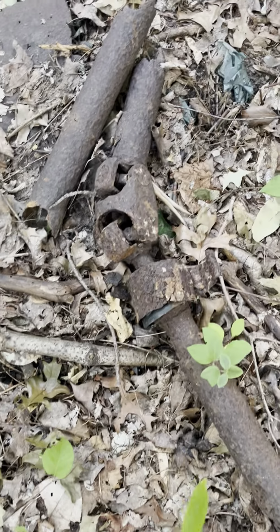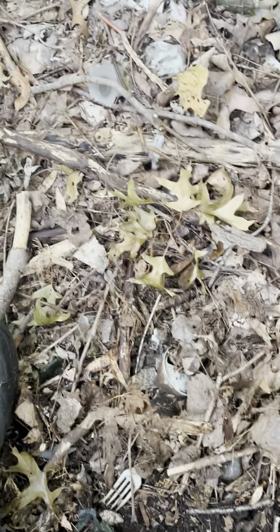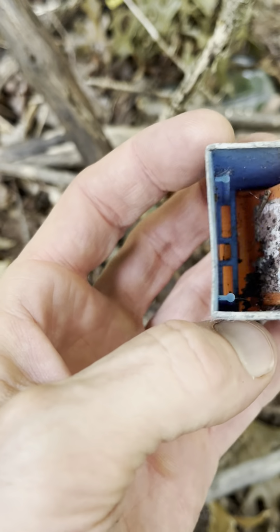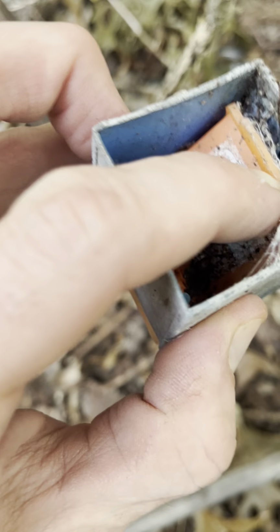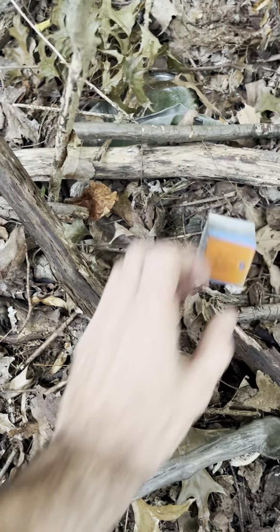Oh, yeah. Part of a vehicle. Treasures await. What is this? That's an old Mattel. Oh, what is it? Is there some kind of little box? Mattel? Who knows what that is? Interesting. I'm hearing the mosquitoes.